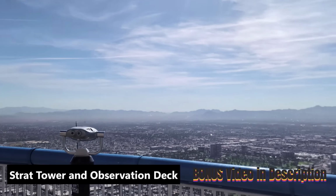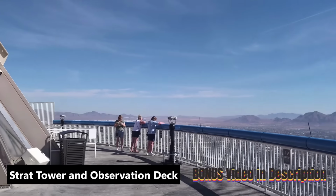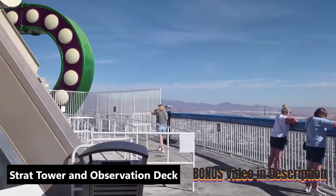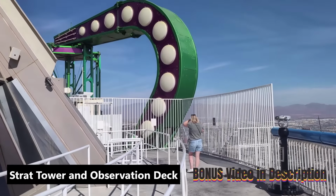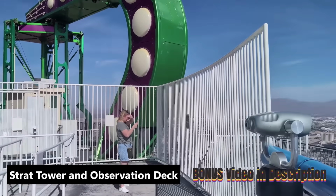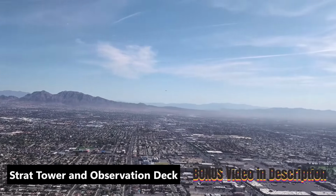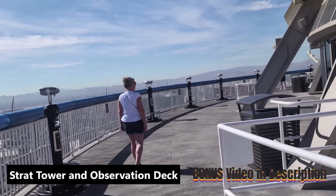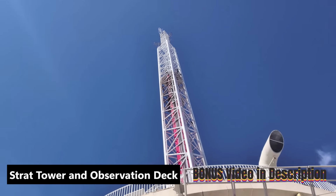A little hazy today. Come around here. Oh, this is that arm ride that I don't think's been open for quite a while. But here you've got downtown again. So it's not really 360-degree views up here because they've got, you know, about 100 degrees of it blocked with attractions. There's that one way up there. It's like a drop tower style.